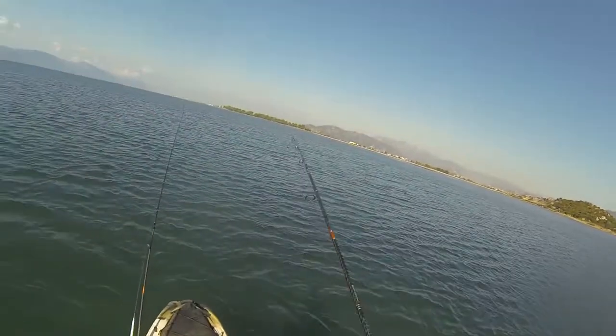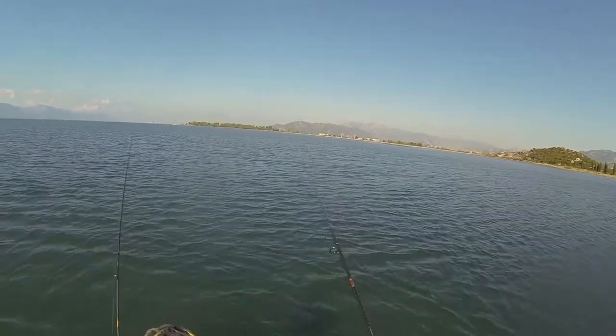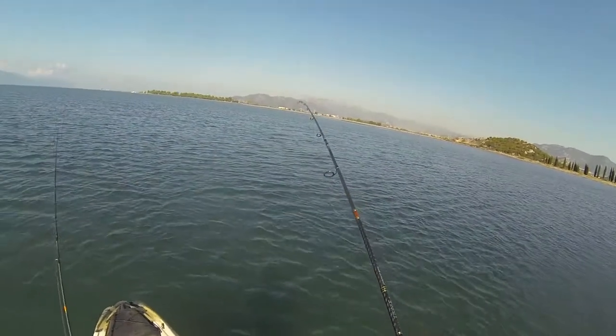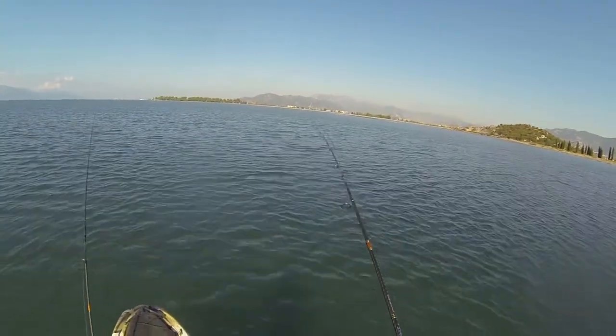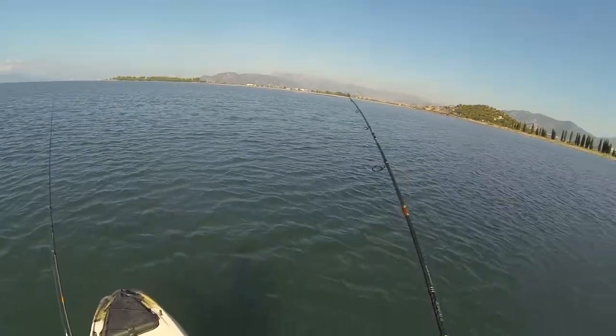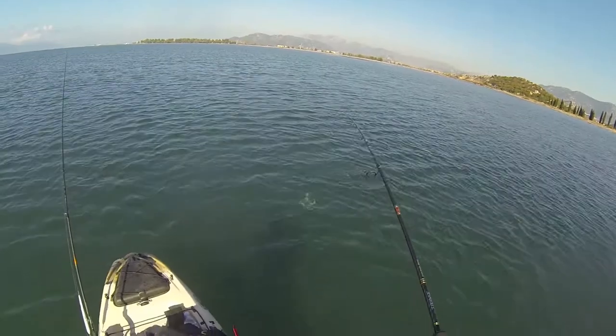Here we go. A better one. Here we go. This is a nice one. Oh, this one is pulling drag. Oh, Jesus. Jeez Louise. Or this is a lure fish. No, it's a sea bass. Oh, it's a good sea bass. No, it's, what the hell?